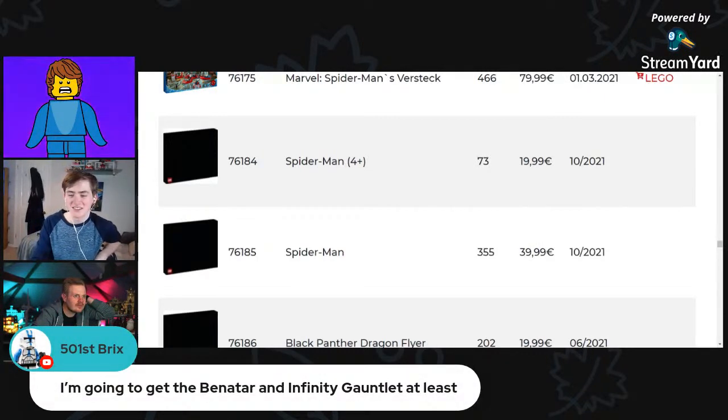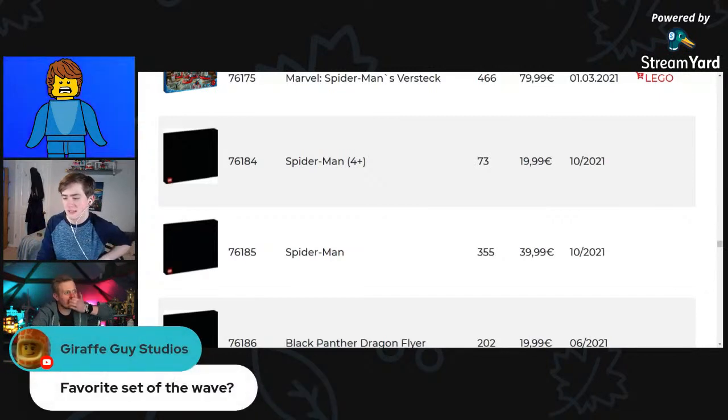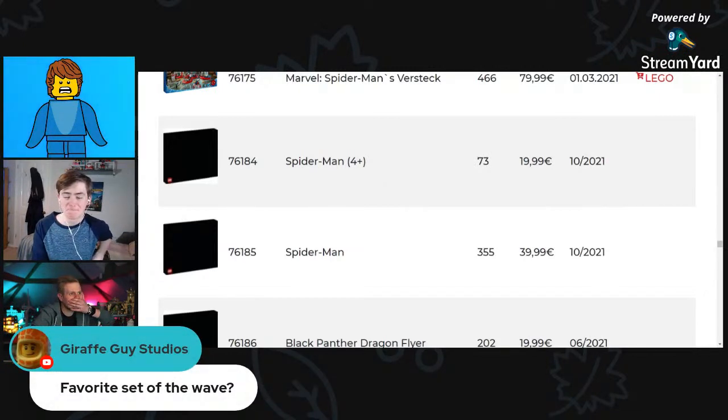501st Bricks: I'm going to get the Benatar and the Infinity Gauntlet. Yeah, good choices. Giraffe Guy, favorite set of the wave? I'd say the Endgame battle. You haven't even seen images of them. Yeah. Day one. No, you can just tell, you know, from a set.